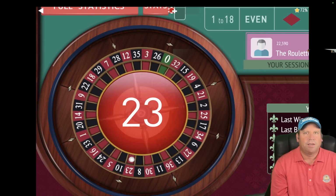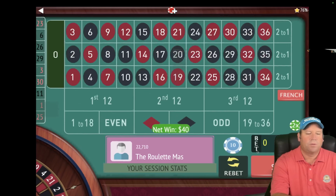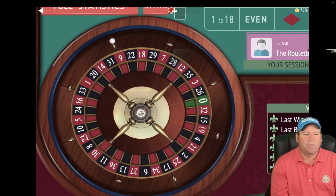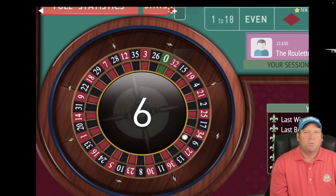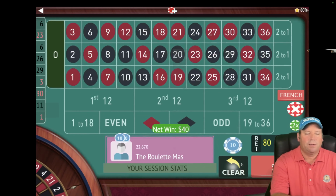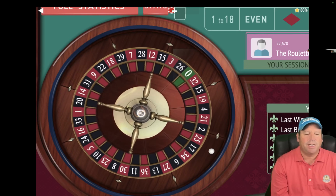There's a 23 red. That's a win. That's $40. We're up 280. All right, let's spin again and see if we can get another win. Here we go. That's a 6 black. That's a win. All right, we're up 320. Again, our next goal is 450, so we're going to keep our eyes on that.